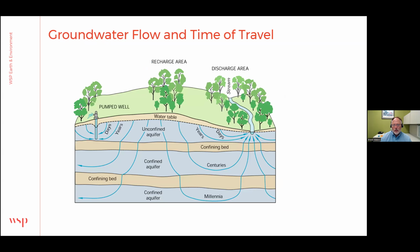So time of travel, typically rainwater infiltrates, flows short distances, and discharges into nearby streams or springs, lakes, etc. And typically that shallow portion of the groundwater flow system is days or years. So that's why you can see increased stream flow after rainfall, not just from runoff, but from groundwater discharge a short period later.